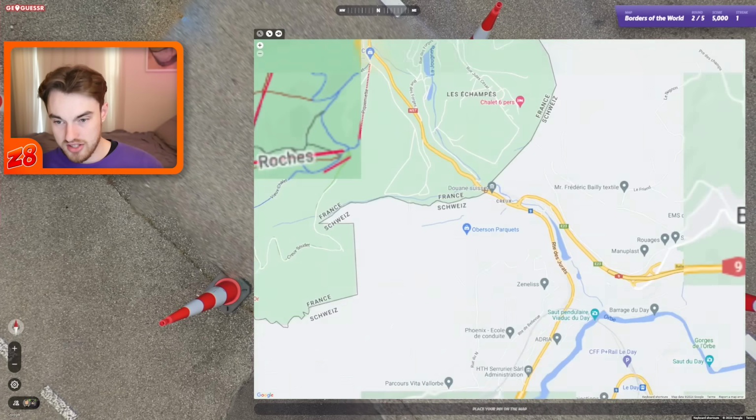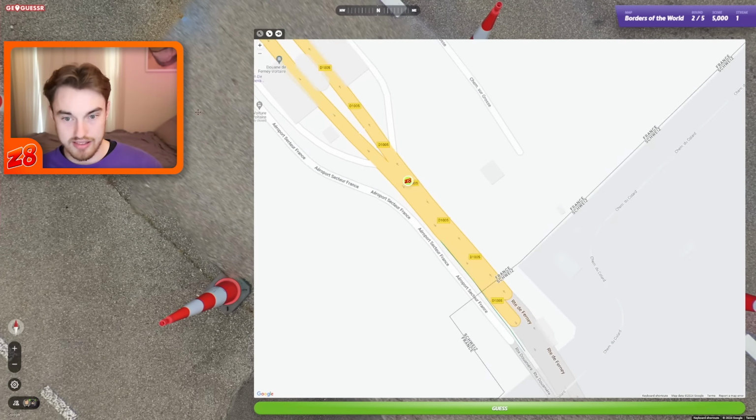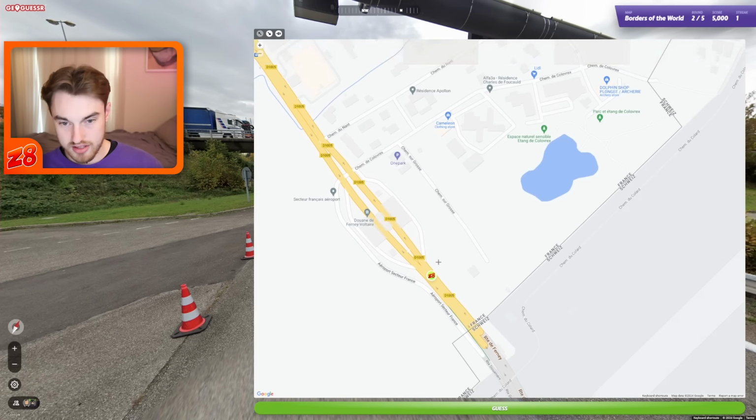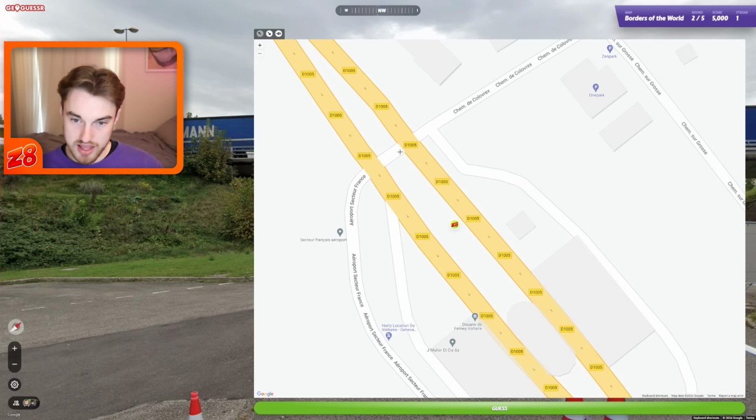So let's check this one first. Don't think it's that. I think the road we're looking at is much cleaner, much straighter. So what about this one? Okay, this one has some potential, actually. Kind of liking that. We have the overpass. So where would we see? We don't see the overpass on this one, actually. So we would, oh, hold on. That could be that, right?